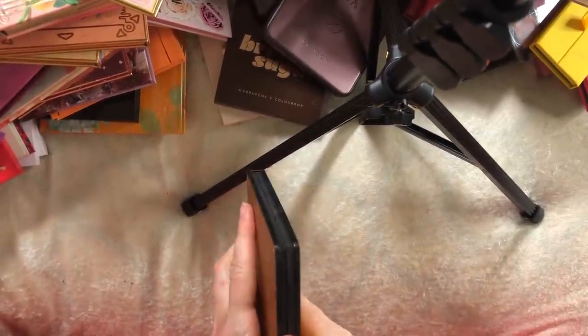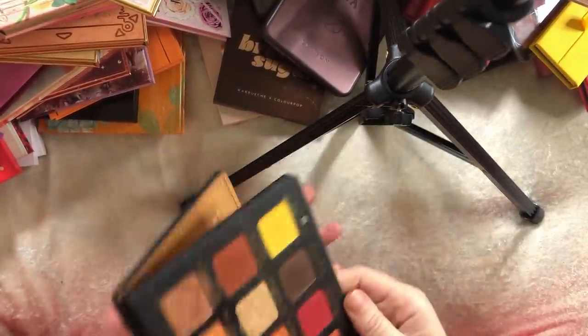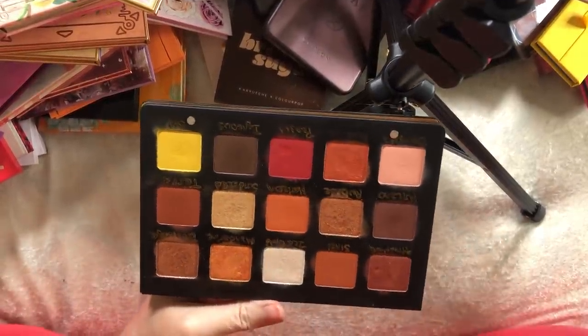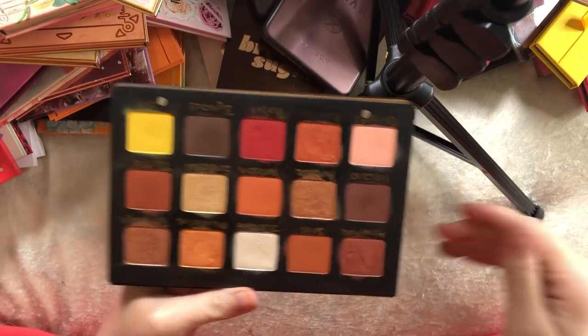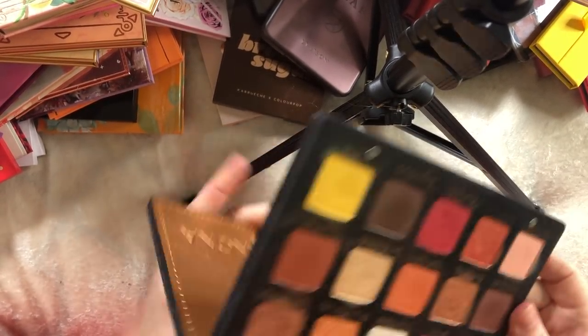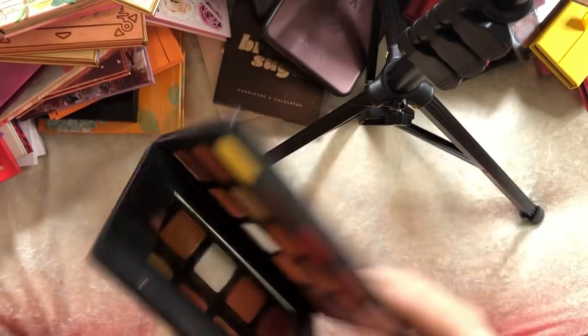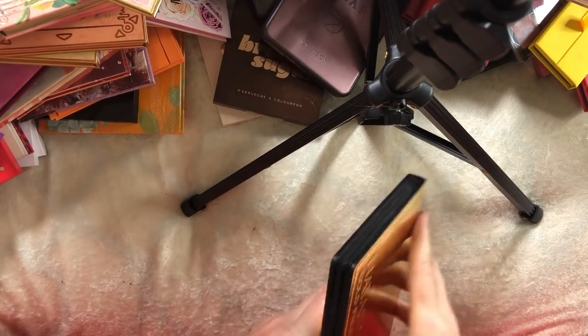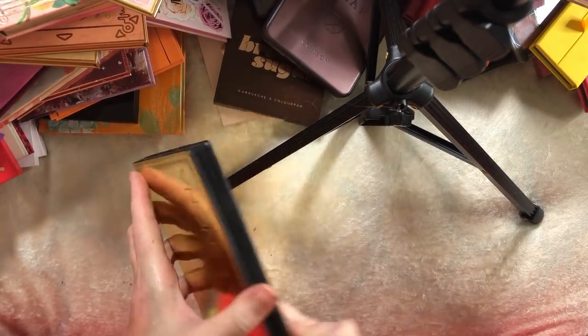Here is the Sunset palette, which looks a mess. I got a lot of use out of this palette. I love this palette. I think it's a beautiful palette. It is one of my favorite Natasha palettes, but we're gonna get into more favorites in a second. For the longest time, this was my number one favorite Natasha palette.